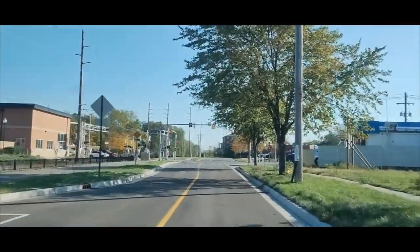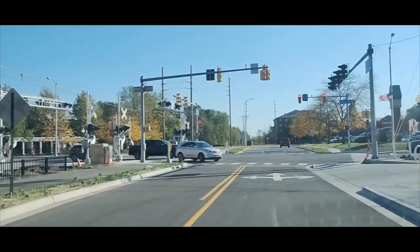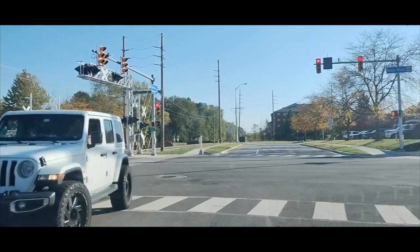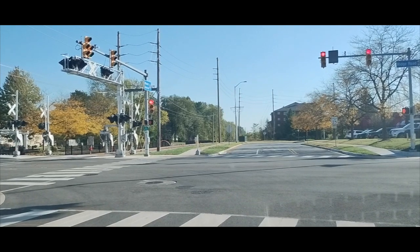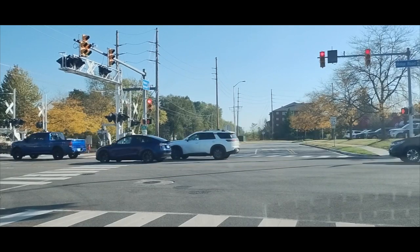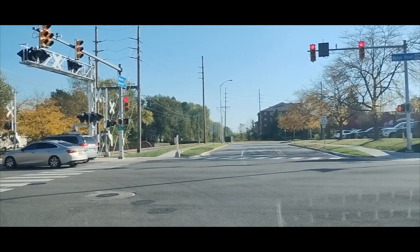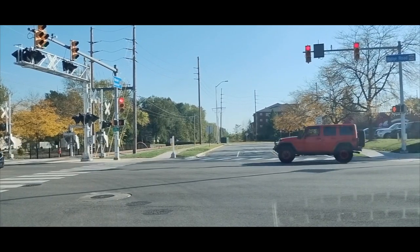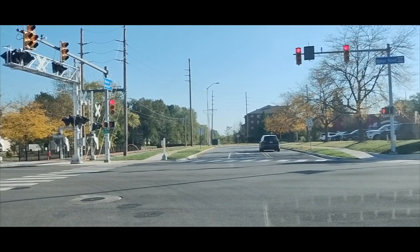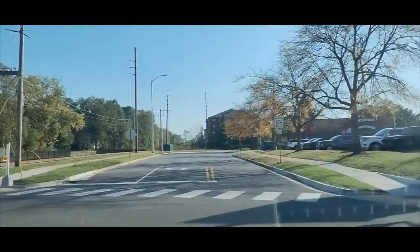And here is where Westlake crosses Ridge Road. This has the potential to be a popular stop because of all the goodies that's around. Got gas stations, got Marivio's, Applebee's, all kinds of other stuff out here. Well, the Speedway is here. Got a nail salon here. KFC.